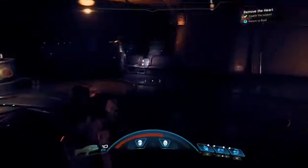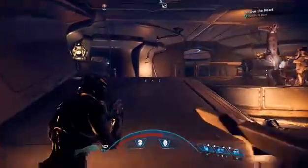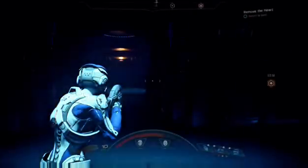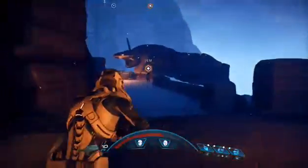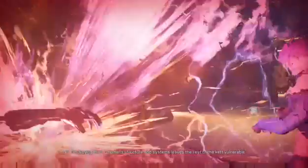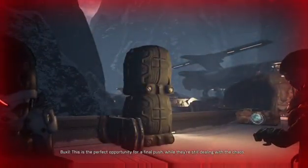Alarms disabled, Pathfinder. Damn, that's a view. Tried to take down this place for months, and you made it look so easy. Destroying their command structure and systems leaves the rest of the Ket vulnerable. Remember Jarnik? The shield around it's come down. The Frozen City? That's the one. This is the perfect opportunity for a final push, while they're still dealing with the chaos.